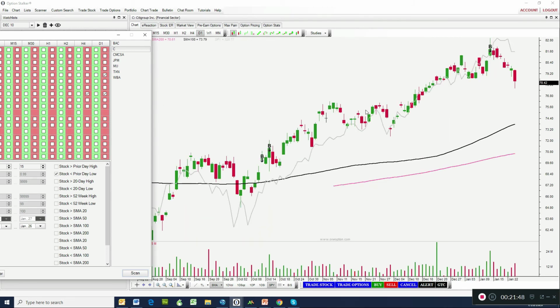Citigroup, same thing. You can see, tries to break out there. This is a support level. Stock below that support, I had mentioned a few minutes ago. Financials have been relatively weak.